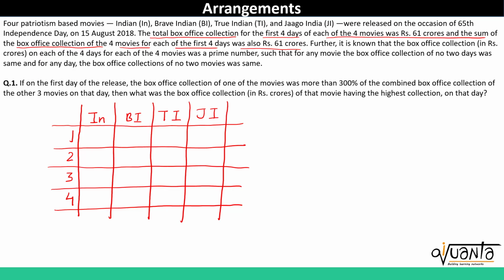So the clue told us that the total box office collection for the first 4 days of every movie was 61 crores. That means the sum along all the columns will be equal to 61 for all the movies. Then the sum of the box office collection of the 4 movies for each of the first 4 days was also 61 crores. That means on day 1 all the movies collectively earned 61, on day 2 as well they earned 61, and on days 3 and 4 as well 61 in total. So this is the basic structure of our table. Now we have to fill the table using the clues from the question, and we were given that the box office collection in rupees crores on each of the 4 days of the 4 movies was a prime number.